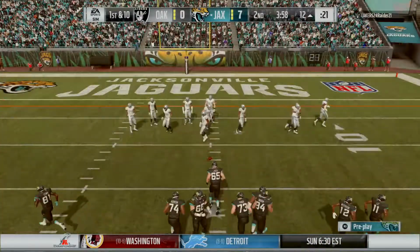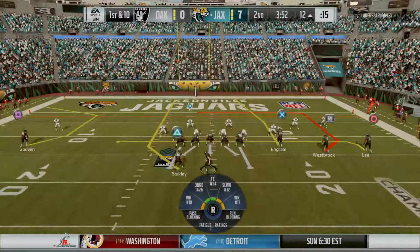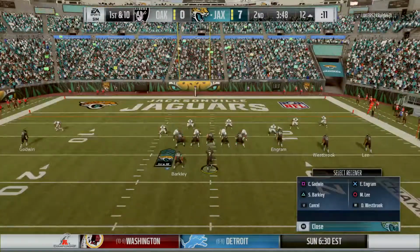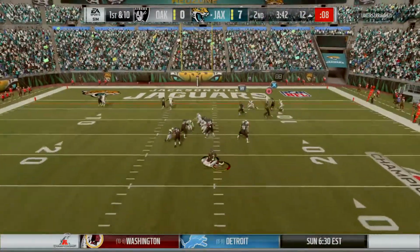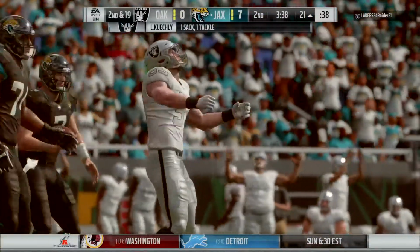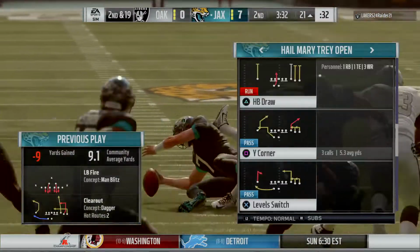Clock running, under 4 to play now as they come up on 1st and 10. He'll look to throw, and he's going to be grabbed and pulled down. Luke Kuechly not dropping into coverage. He comes on the blitz and takes him down for a loss of 9.